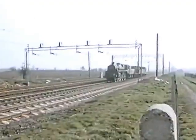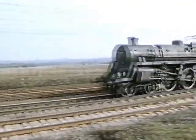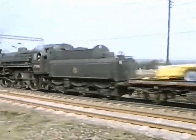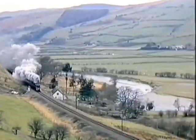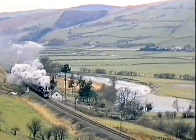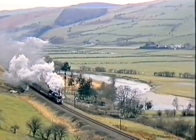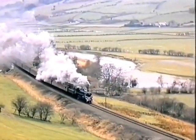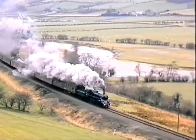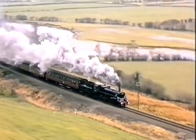These engines were mixed traffic. The smaller type BR2 tender is seen on this Midland Region allocated engine running under the wires south of Crewe. The Western's engines became well known on the secondary routes in mid-Wales, such as the Cambrian main line. Here one of them is seen climbing to the east along the River Dovey Valley to Shrewsbury.